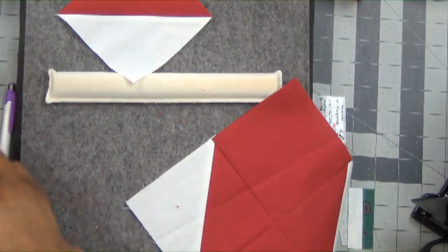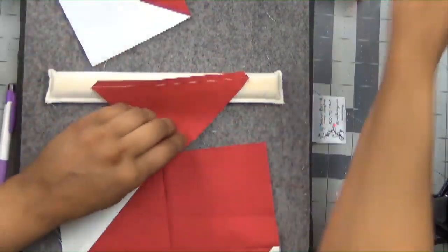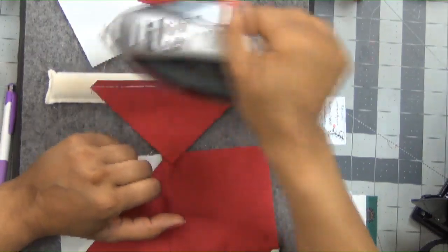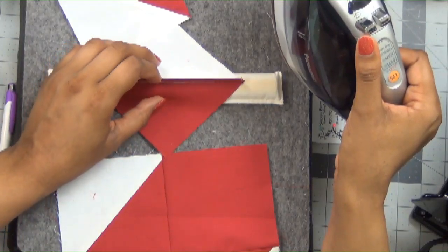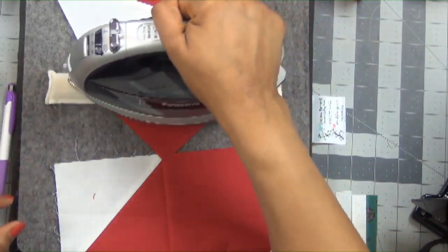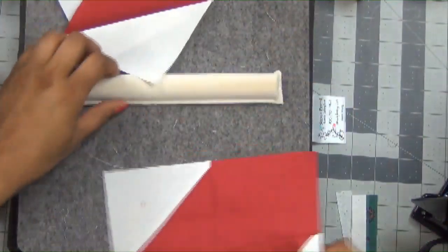Once you do that, here is another one, and I do like to set the seams. Typically I will press on the seam that was stitched and then press the seams open, or to the side, or whichever way works. So here we go with those two half square triangles.